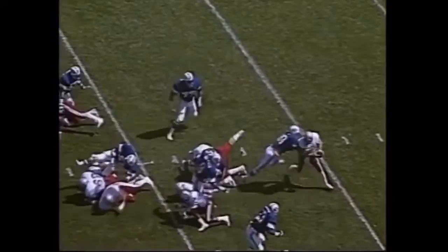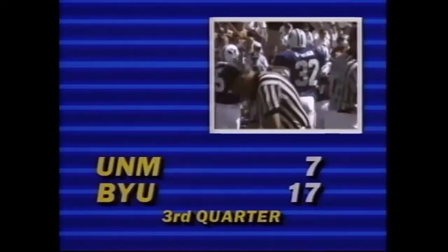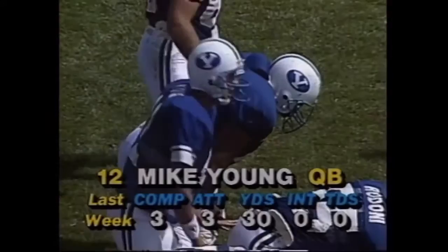Rucker still with the football. And he's dropped for a loss. 17-7. The Cougars from BYU with the football on their own 28-yard line, and they do bring in the new quarterback. Mike Young is now in at quarterback for Brigham Young.